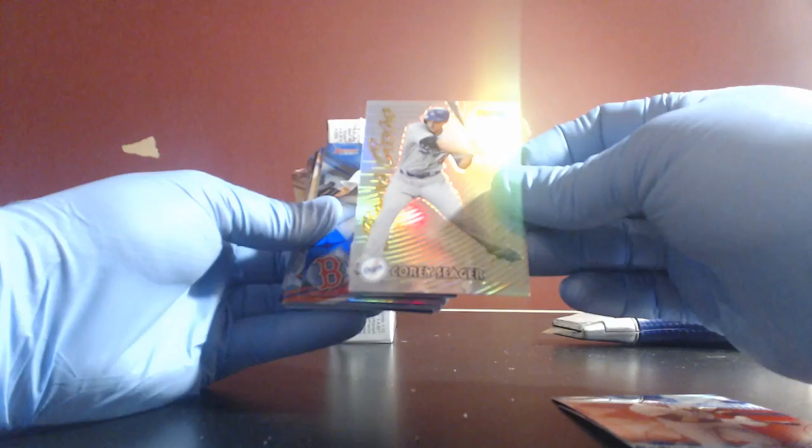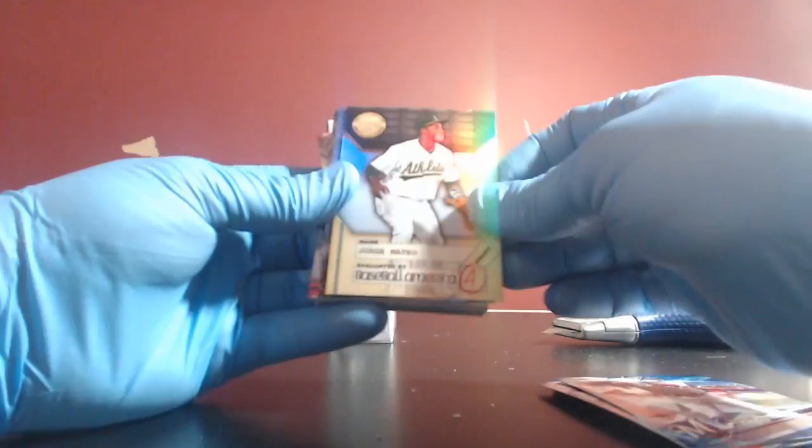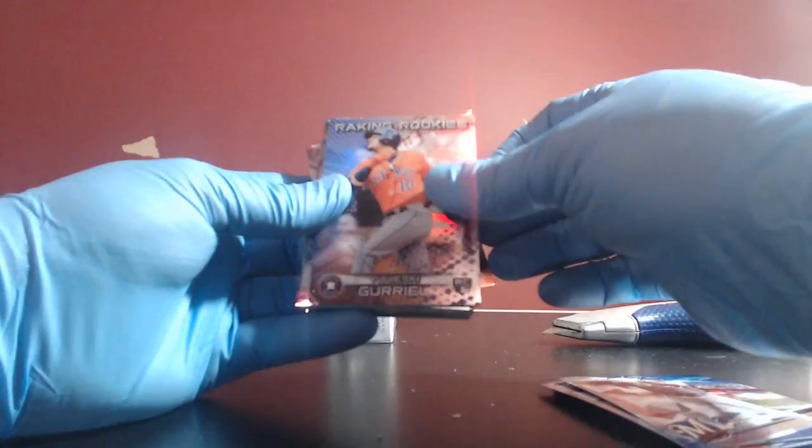Lewis, Frazier, Corey Seager, that is a best cut. Chris Sale, number to 150. All right. Gurriel, Correa, Brinson, Jorge Mateo, Dean's List. Gurriel, Raking Rookies, Kopech, Darvish, Renfro, Reyes, Logan Warmoth.